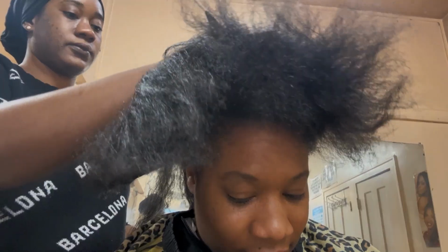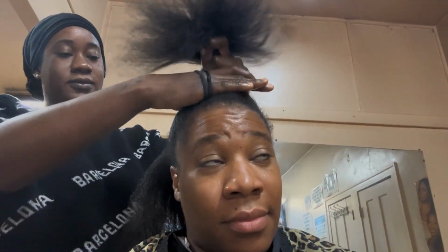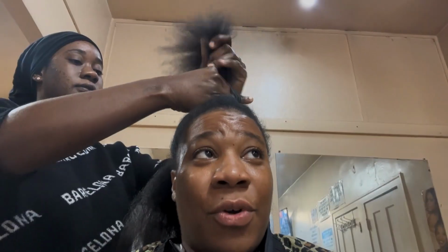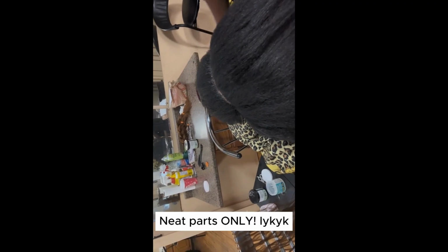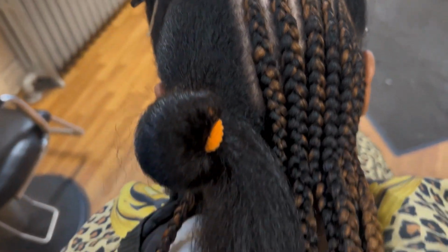So my hair braider is starting off, of course, with parting my hair to make sure that all of the braids are lined up properly. And I love, love, love a good part. I'm going to be getting two rows. So she started out with parting the middle of my hair first. Doing this style from start to finish took about 5 hours, give or take, just because of how thick my hair is.